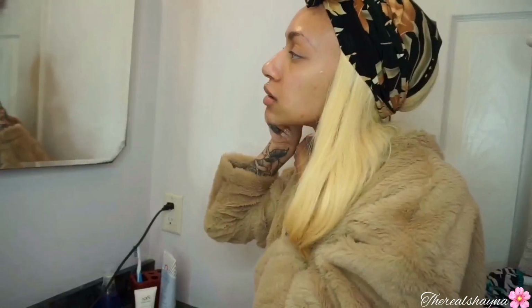And this is a pump. So I literally just use one pump on the areas that have acne. And I do the same thing, and this one I kind of spread out a little bit, but I pat it into the skin. Just a little bit of rubbing and patting.